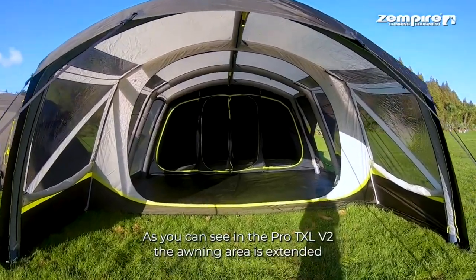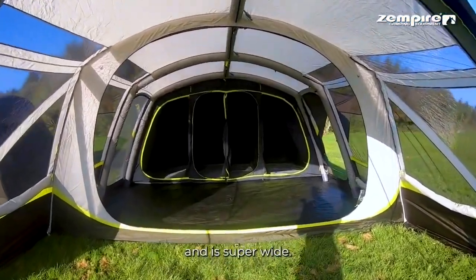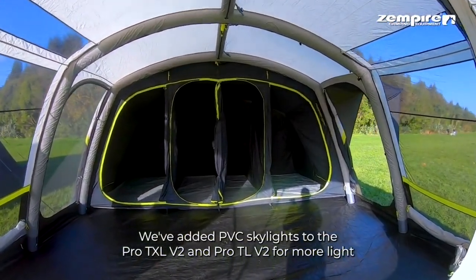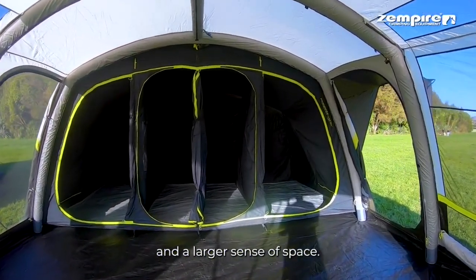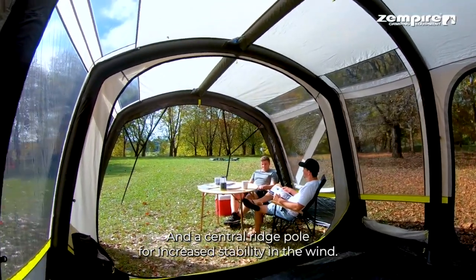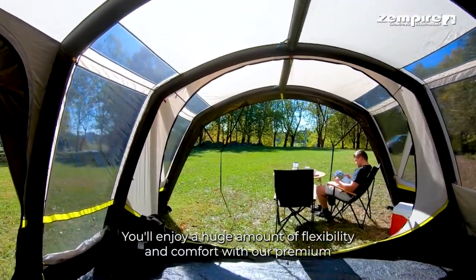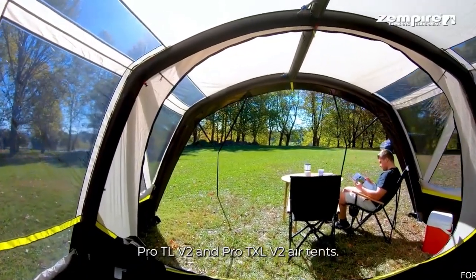As you can see in the Pro TXL, the awning area is extended and is super wide. We've added PVC skylights to the TXL and TL for more light and larger center space, and a central ridge pole for increased stability in the wind. You'll enjoy a huge amount of flexibility and comfort with our premium Pro TL and TXL air tents.